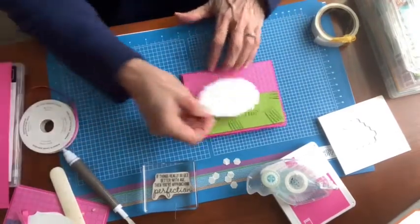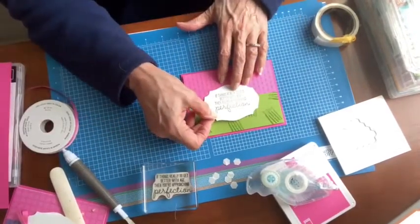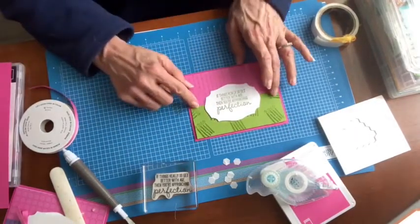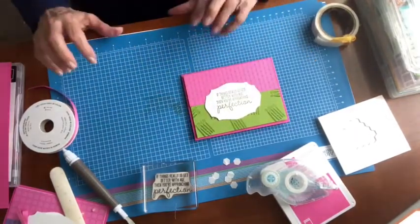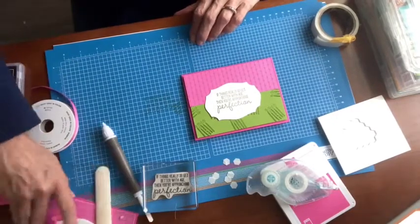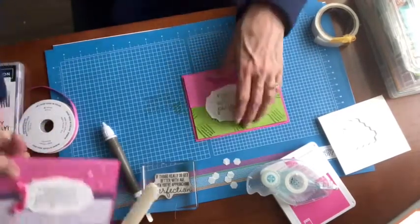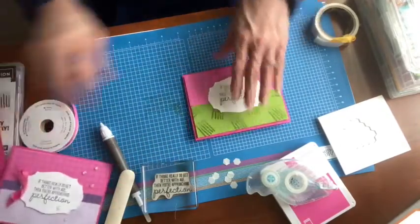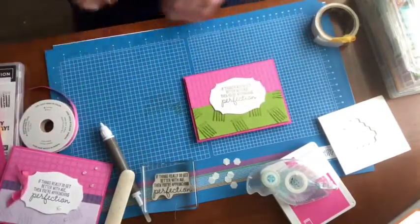So that is going to go there, and I am going to go ahead and pop that up on, oh, I know what I needed. I needed another little piece here. That's what I did on my original here. Good thing I haven't stuck that down yet. See, I've got another little contrasting piece there. So let's see what we can come up with.